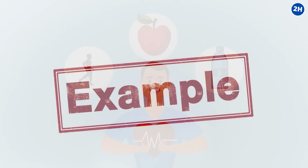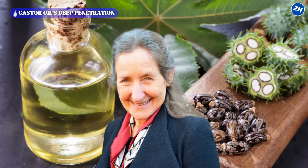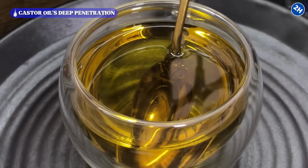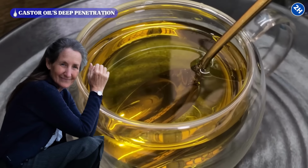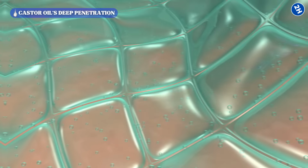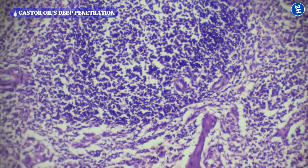For example, Dr. Barbara O'Neill emphasizes castor oil's unique ability to penetrate deeply into the tissues, a characteristic that distinguishes it from other oils. According to O'Neill, castor oil's effectiveness is attributed to its molecular structure, which allows it to permeate beyond the skin's surface and reach deeper tissues.